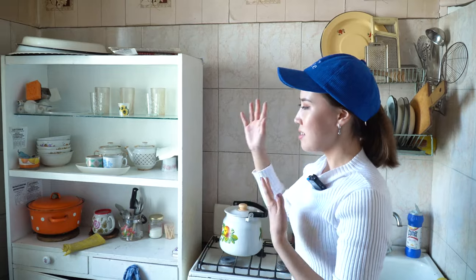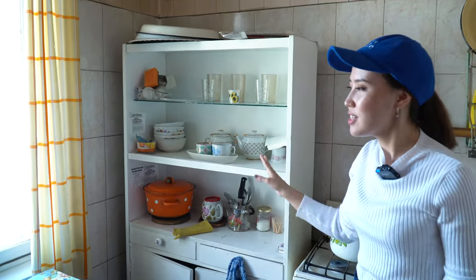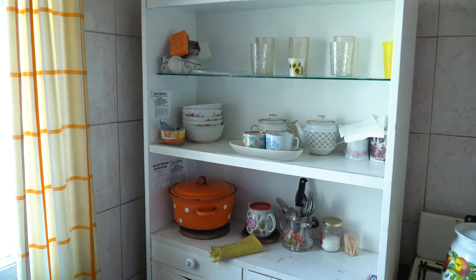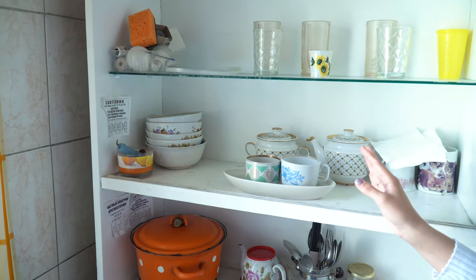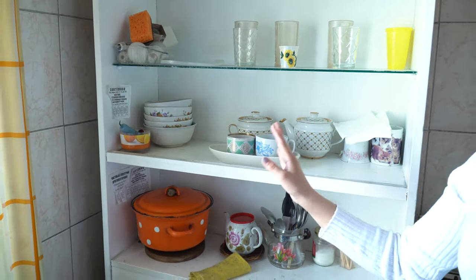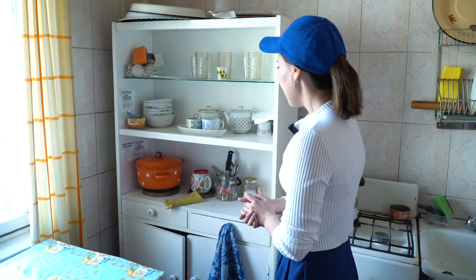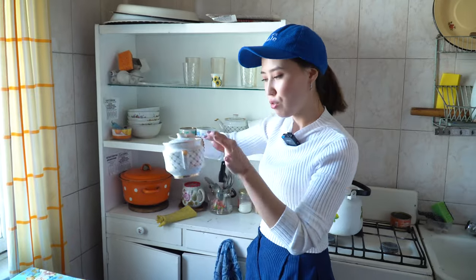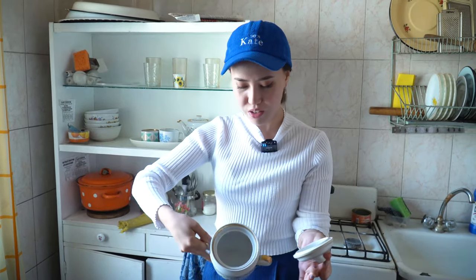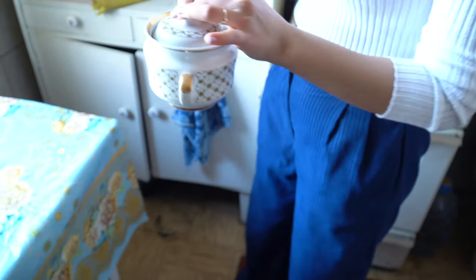And this is the shelf for different kinds of dishes. People from Soviet times love to store different dishes, even if they don't use them. The only time they use them is when guests come. So it's kind of a museum. The first thing that I would like to show you here is this pot for sugar, and there is a little sugar on the bottom.